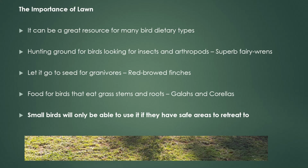Okay, so the importance of lawn. It can be a great resource for many bird dietary types. It can be a hunting ground for birds looking for insects and arthropods. A good example is superb fairy wrens. If you let it go to seed and just go a little bit shaggy, you can get little granivores there like red-browed finches. And mind you, all the birds I'm quoting here are ones that I get in my area on the Great Dividing Range in southeast Queensland.